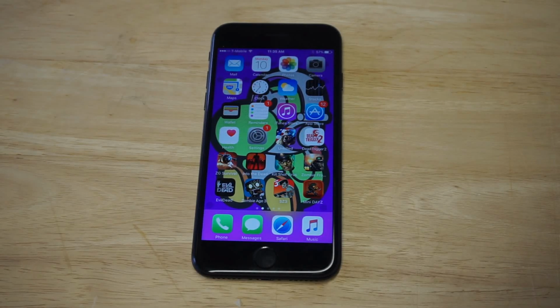I'm going to be showing you guys what I think is the best VPN service you guys can use on your iPhone on any iOS version.